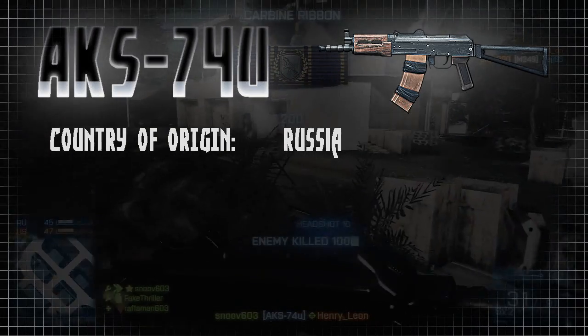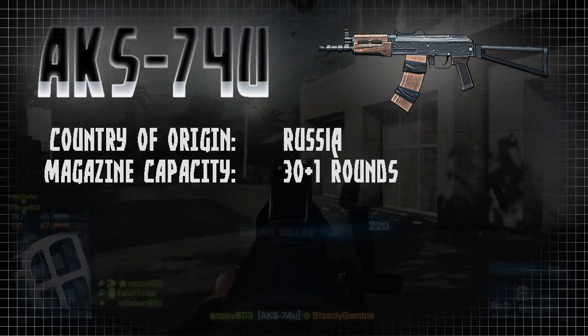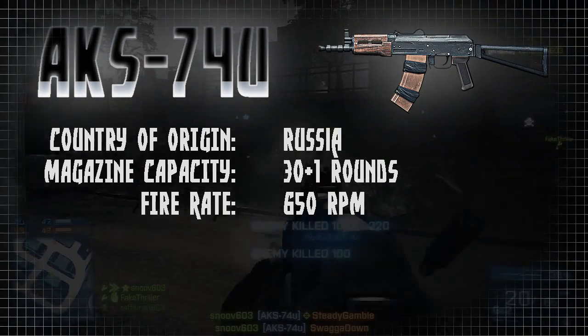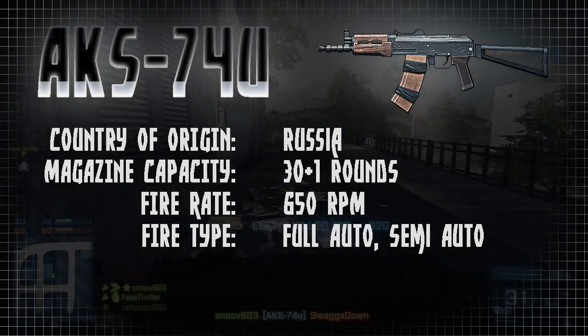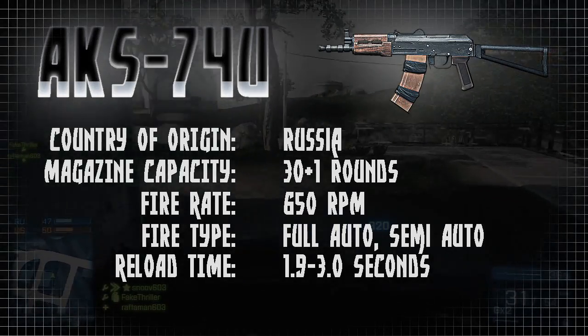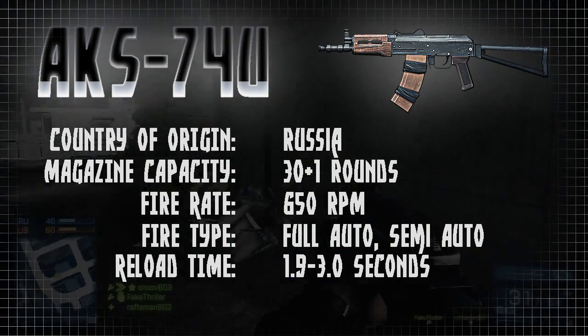Its magazine capacity is average compared to others. It's 30 rounds in the mag, plus one that can be held in the chamber. Fire rate is a little lower than what you're accustomed to at 650 rounds per minute. Fire type is pretty much run-of-the-mill. It's either full auto or semi-auto. Reload time is 1.9 seconds with 1 round chambered, or 3 seconds empty, so it's a little bit longer in comparison to the M4A1.